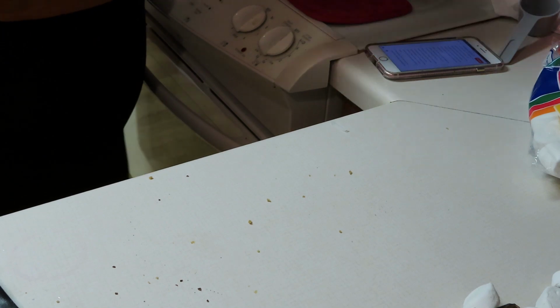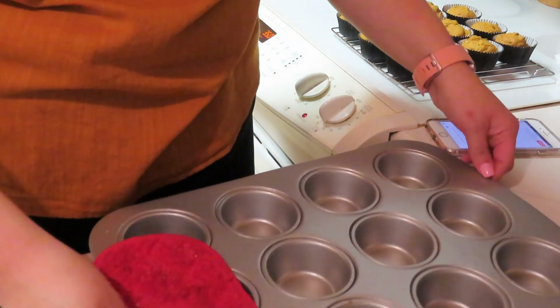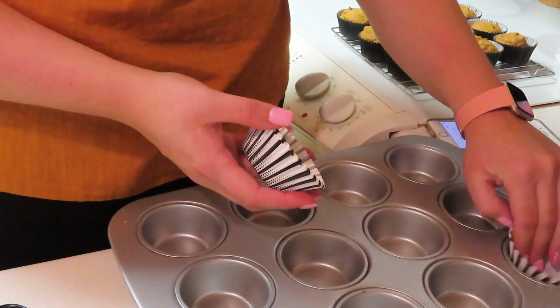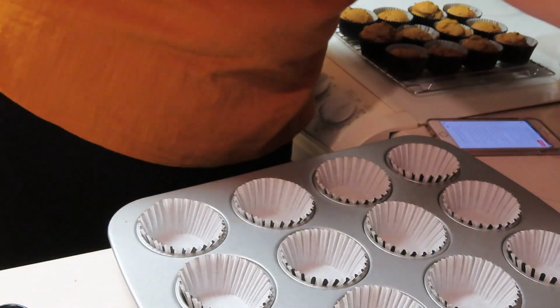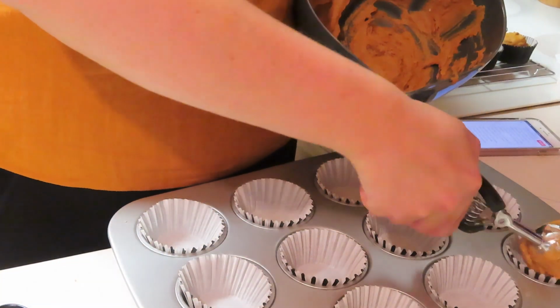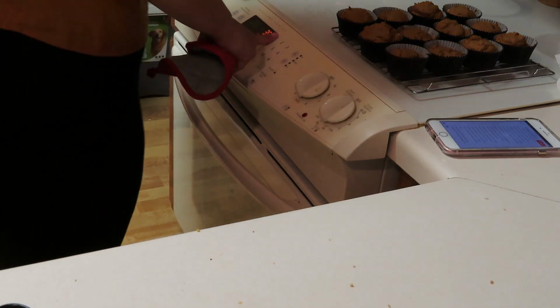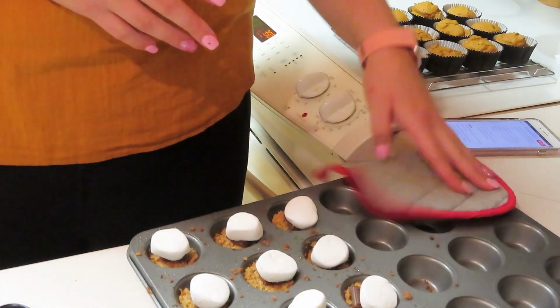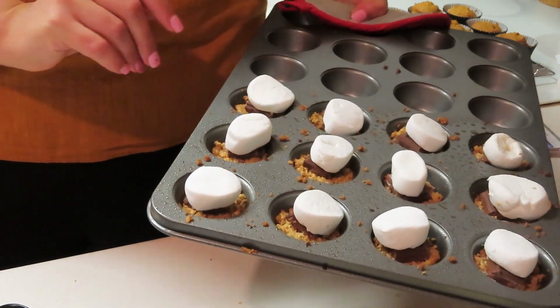Also, our cupcakes are done. Look at how good they look. Yum. So now I'm going to finish up and add some more cupcake tins. These ones are my favorite. They're so cute. I love them. Okay, so now just gonna add the rest of the cupcake mix. We're gonna stick them in the oven for about 2 to 4 minutes. I'm gonna do 3 minutes, and then I might broil it so that the marshmallow gets all crispy.